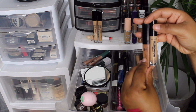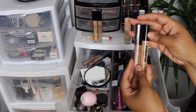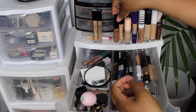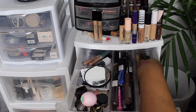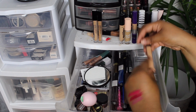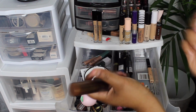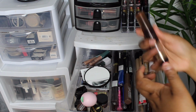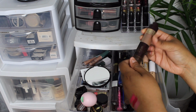So they definitely upped the packaging, upped the shade range, upped the quality. The old concealer was pretty good, but it's nothing like their new one. I definitely recommend the new one. This is the Maybelline Fit Me Concealer, ColourPop No Filter Concealer. And then this is the Lancome All Over Magic Bronzer.